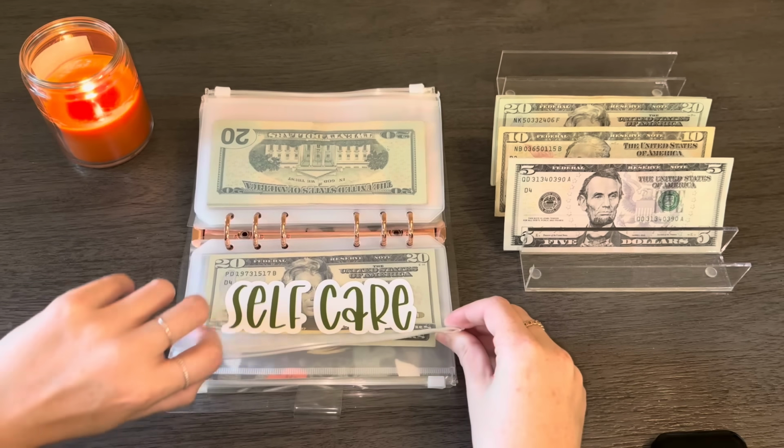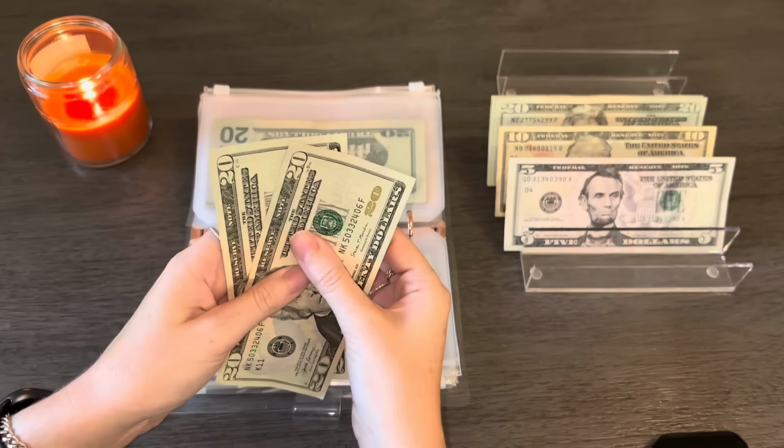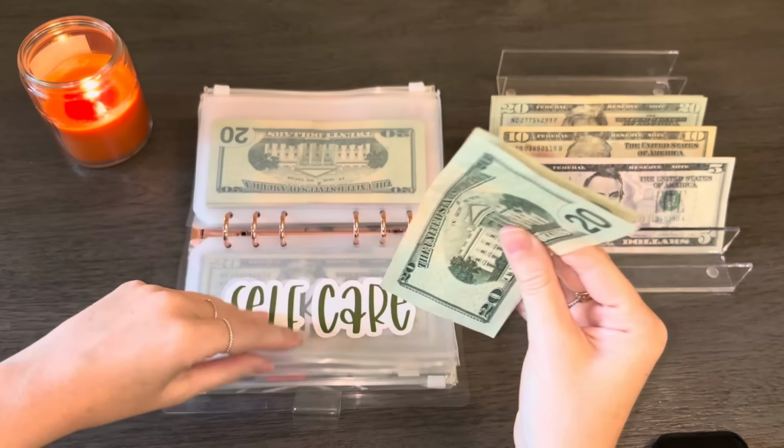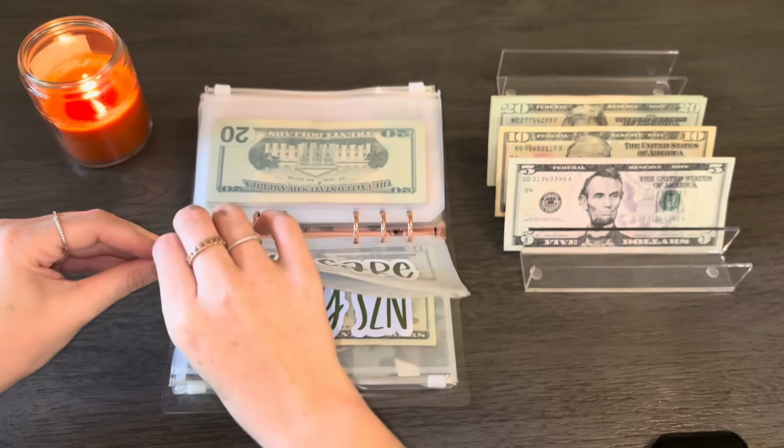Goodness, y'all. Self-care is getting 20, and we have 40 in there now. This is just mostly for my hair appointments. I rarely ever spend that money on anything else besides my hair appointments.